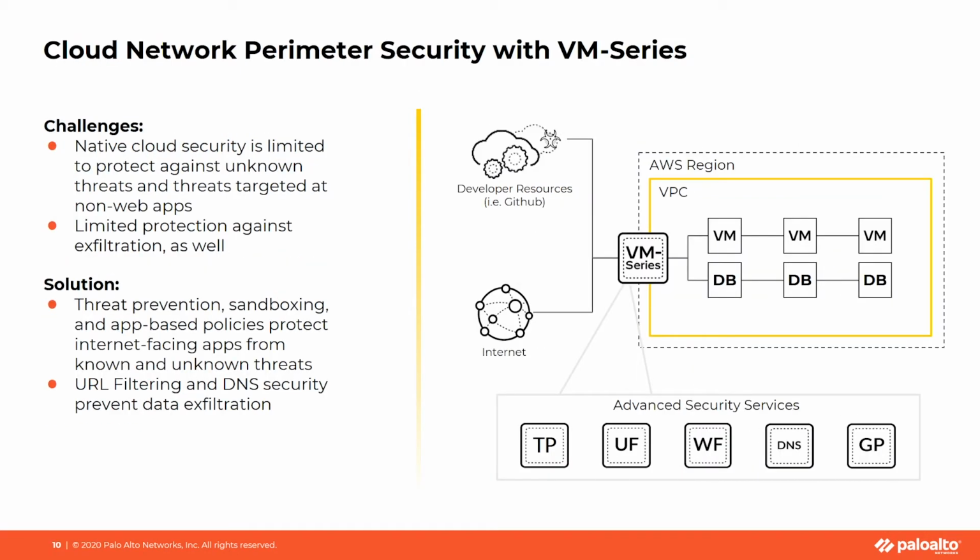Native public cloud security capabilities are limited to port-based controls that lack application context. CSPs are experts at providing scalable, automatable infrastructure, not best-in-breed security. Internet-facing applications, both web apps and non-web apps, must be protected from inbound threats from the internet. For this, we can use threat prevention, Wildfire, which is Palo Alto's sandboxing technology, and web-based policies to protect internet-facing apps from known and unknown threats.